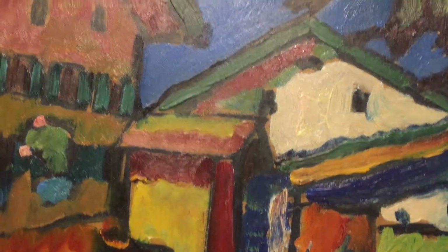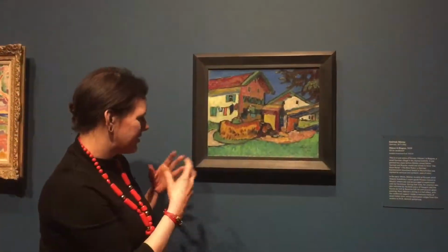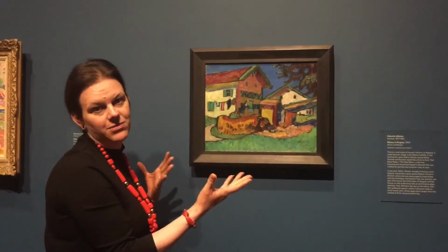You get that cloisonné style that Gauguin is known for. I think what's so interesting is you see how in a relatively small space she can be sort of experimental to the maximum extent.